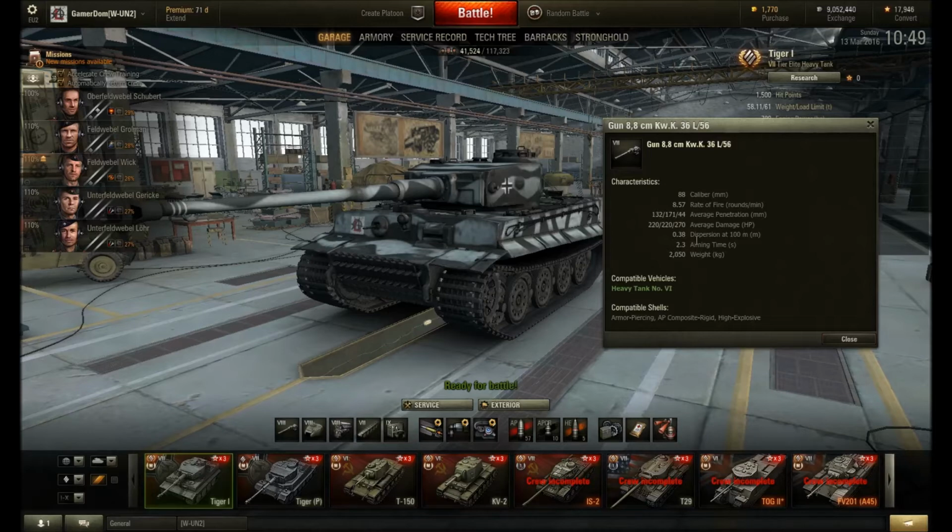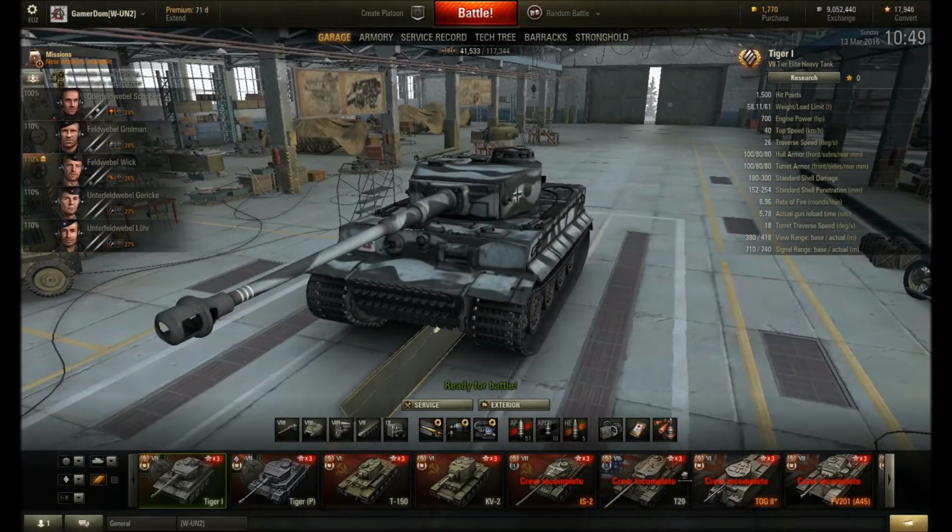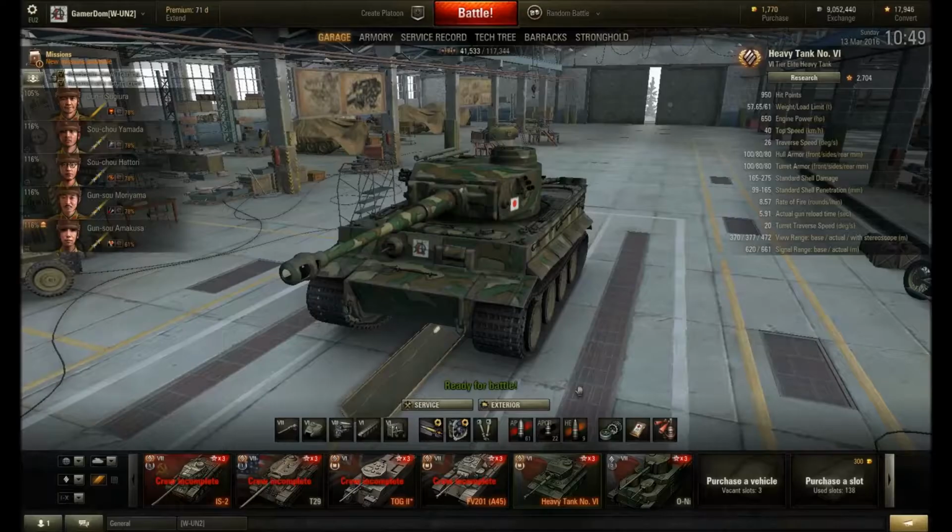Dispersion 0.38, which isn't bad. Aim time 2.3, which also isn't too bad at all. So you've got, oh, I've got the wrong tank up. Hang on, I was looking at the right gun, but I had the wrong tank.